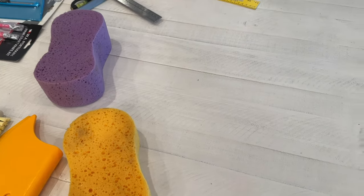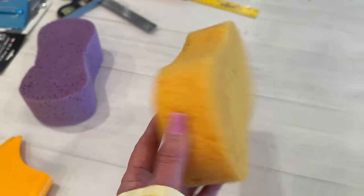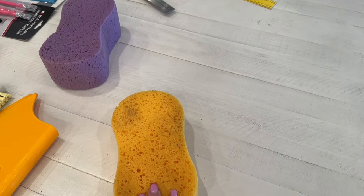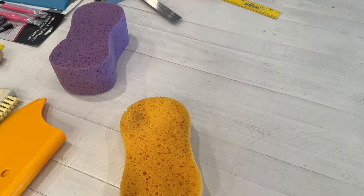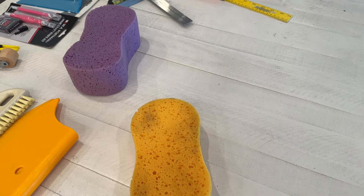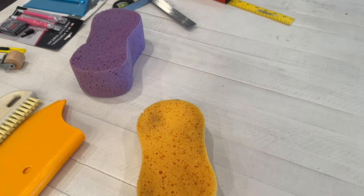Number one, you want to wipe your walls down. So I damp a sponge, and I'm doing that. Number two, take out any nails or things like that that you have protruding, and then if you have to fill holes, now's the time.